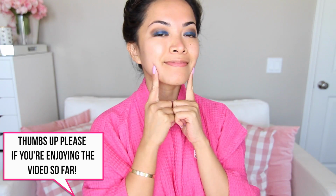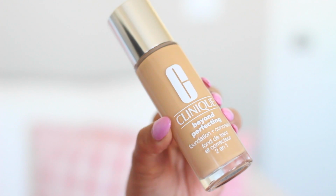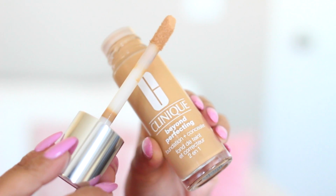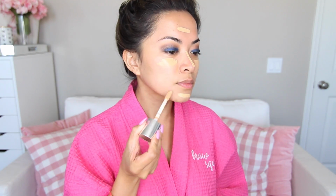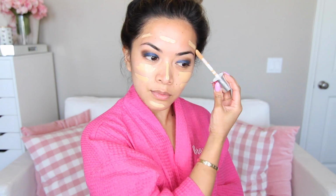Alright, so we're gonna take a little break from the eyes and move on to the face. First, I'm priming my face to help with my pores and fine lines. Next, I'm taking Clinique's Beyond Perfecting Foundation plus concealer. So the first time I saw this product was in Luster Lux's video, and I was very curious to test it out because it looked so unique and different.